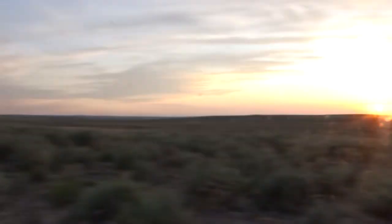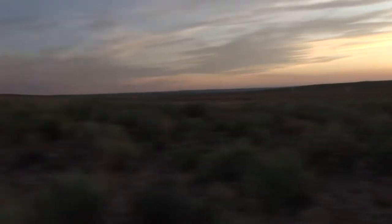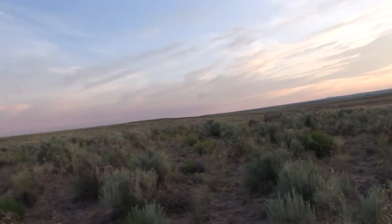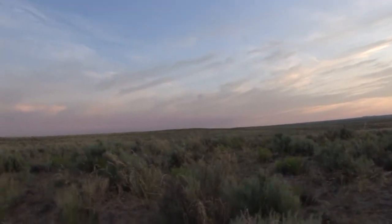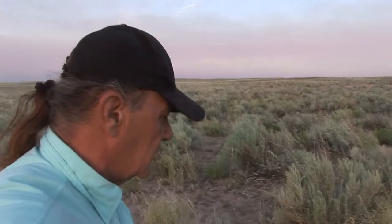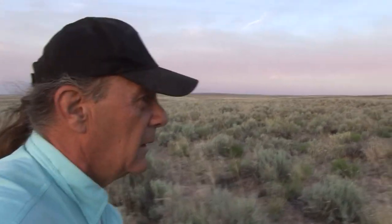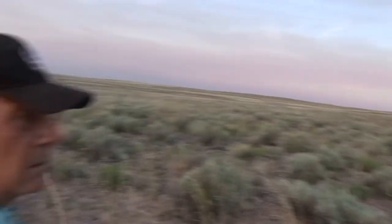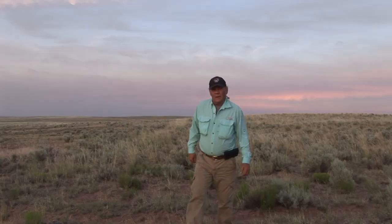And somebody had an electric fence all the way down this side of the property. I don't know what they were trying to keep in. It was a little electric fence. Maybe they had Shetland ponies. Oh boy, a lot of hiking today.